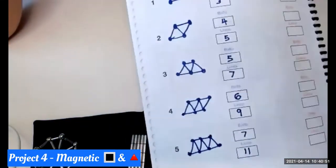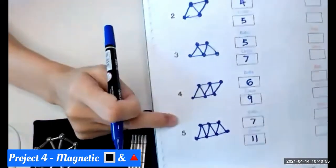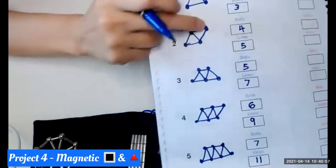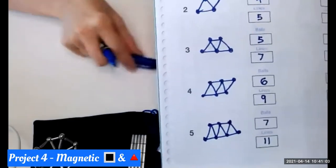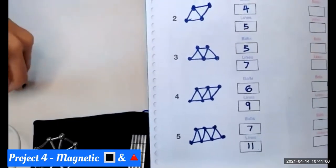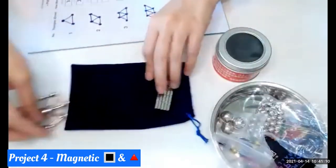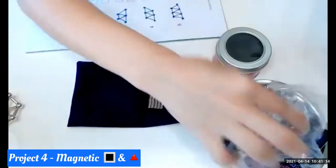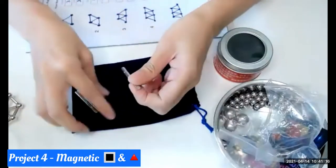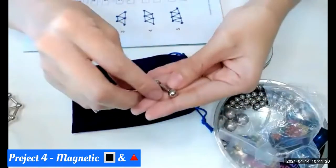Yeah, there you go. So I have number one all the way to 5. So you see 1, 1, 2, 1, 2, 3, wait, 1, 2, 3, 4. Wait a minute. And you can build it with your pieces too. See? It's the same thing. So if you create a triangle, you put the pieces on the joints.